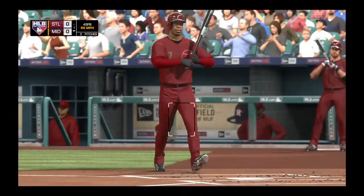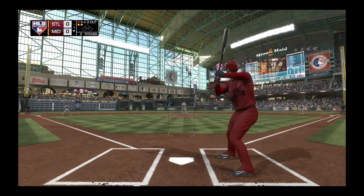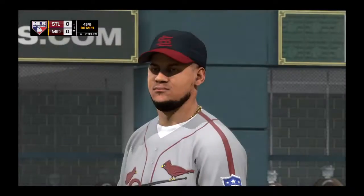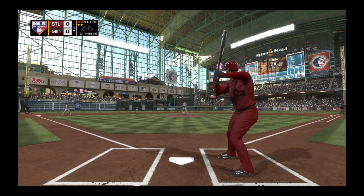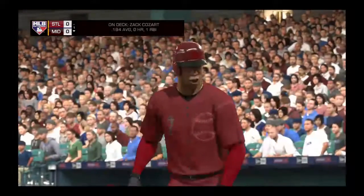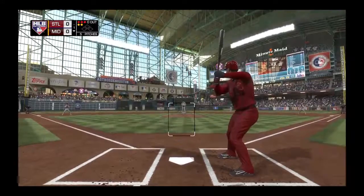Gotta wonder what he was looking for. Oh, and he dusted him off the plate that time. Some mind games being played now. It's 1-2. And they'll try to get him fishing there, but he won't offer in the dirt, and it's back to even at 2-2. The pitch. Look out. Don't want to hit him there. It's full, 3-2.